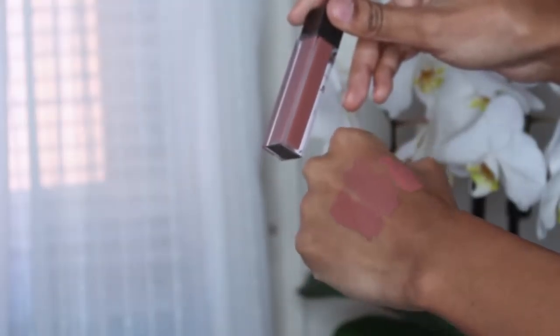Also love the Jouer formula. These are so comfortable and super long lasting on the lips. They don't crack or anything like that, which I love. It's pretty similar to the Burnt Spice in a way. That's what it looks like. It has a difference, but it's still all pretty similar.